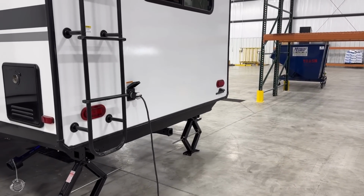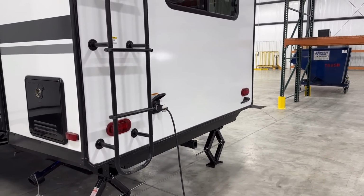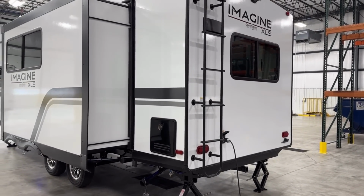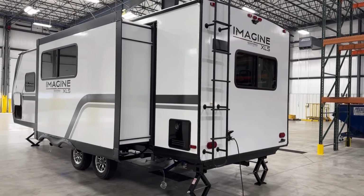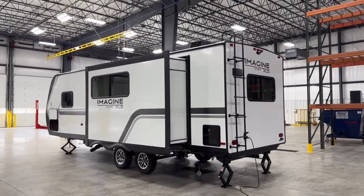It doesn't have a rear bumper, but it does have a rear receiver hitch where you can get a little cargo pod and put, like, a bike rack or generator or something like that in the back of it if you're so inclined. And in the back corner there is your on-demand water heater. That's a 60,000 BTU variety.